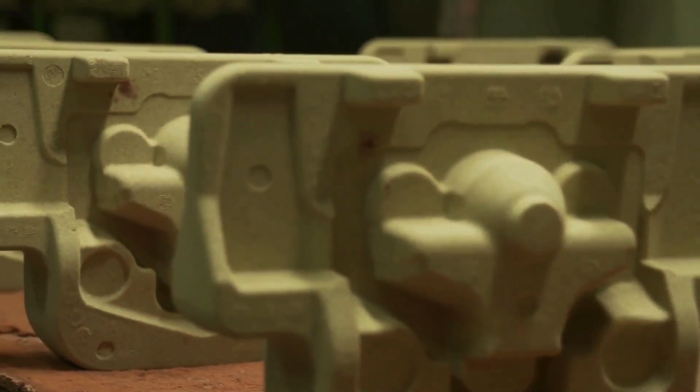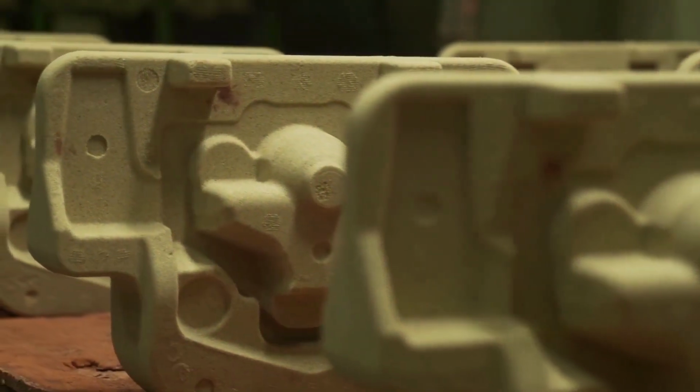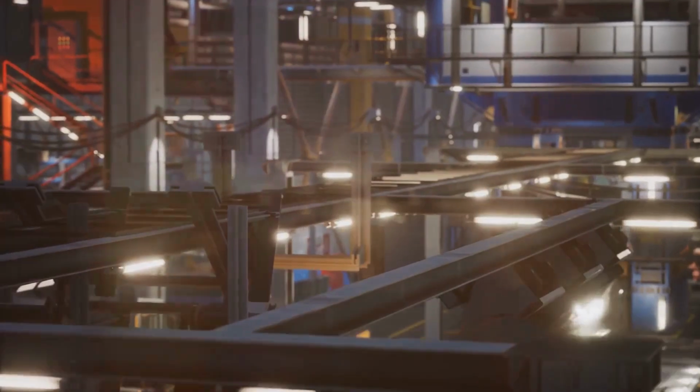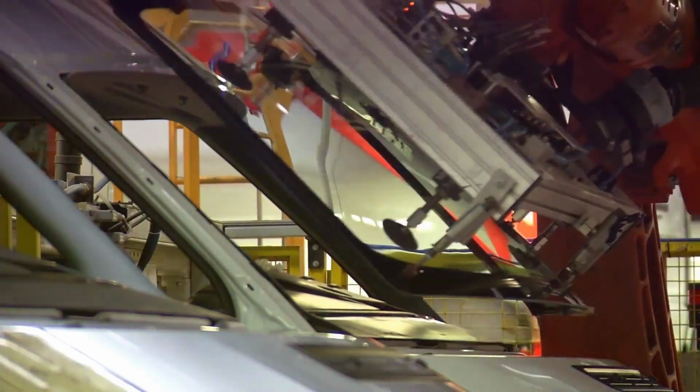Next time you see a Toyota on the road, remember the billion-dollar secrets that went into making it. And if you ever get the chance to tour this incredible factory, take it. Trust me, it's an experience you won't forget.